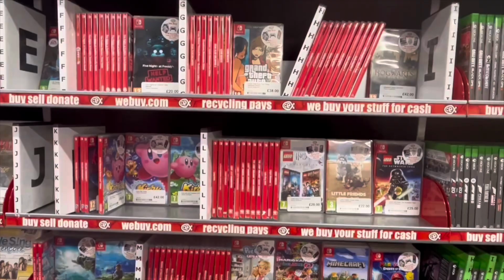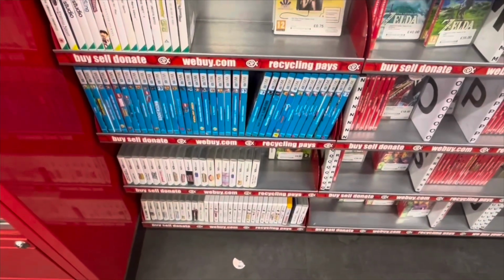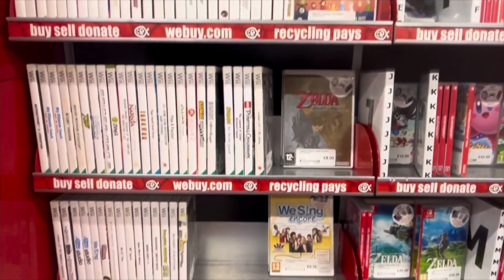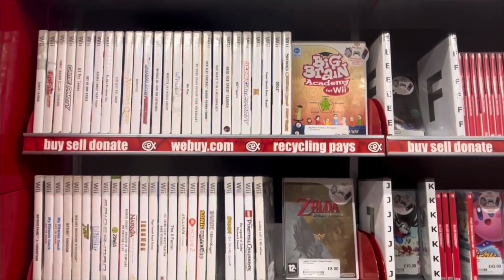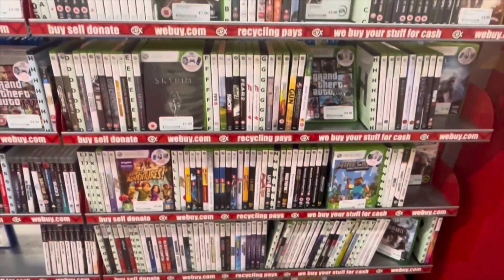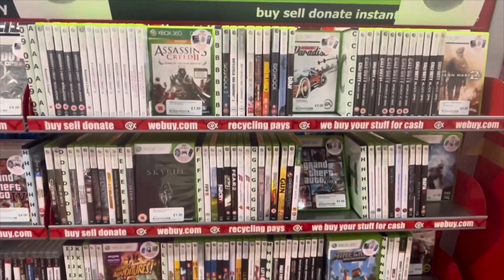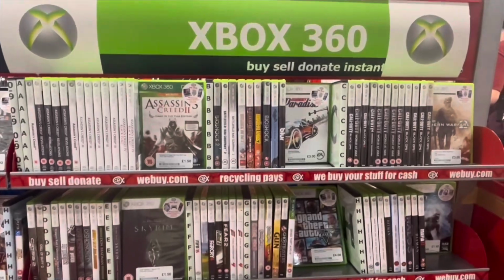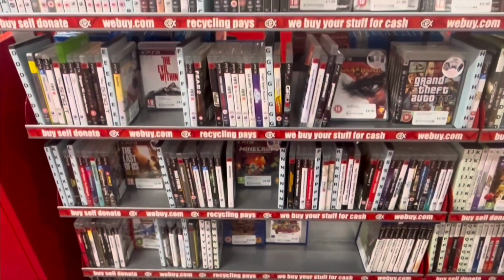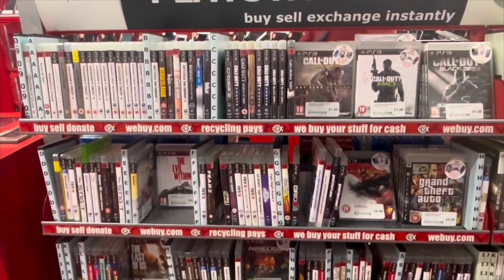That Five Nights at Freddy game is everywhere in London. I couldn't believe every CEX I went to had at least one copy, and a lot of them had like 20. But great 360 section, sadly nothing I needed, but a lot of great games there. And the PS2 section was tiny, look at that, just down at the bottom. But yeah, let's get into the recap, guys.